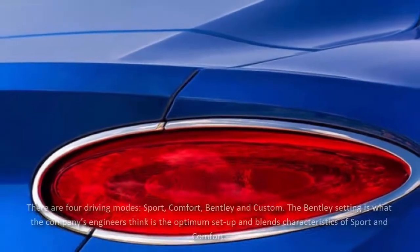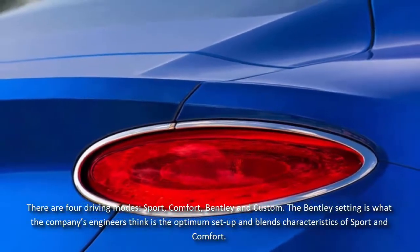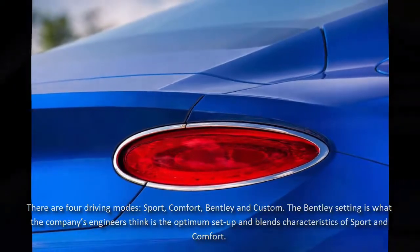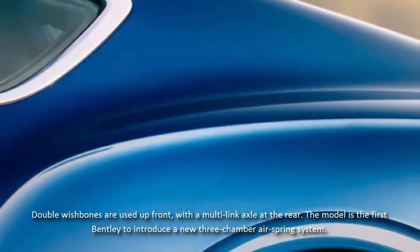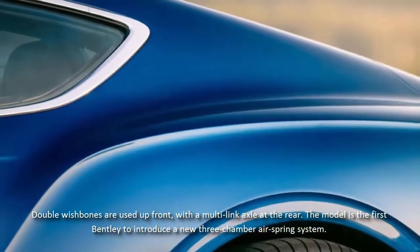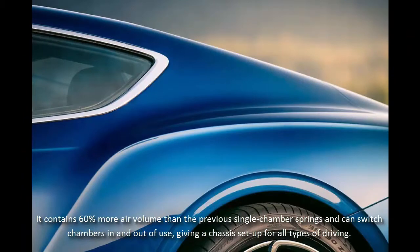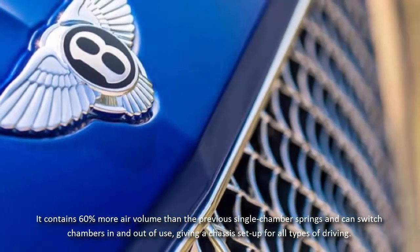There are 4 driving modes: Sport, Comfort, Bentley, and Custom. The Bentley setting is what the company's engineers think is the optimum setup and blends characteristics of sport and comfort. Double wishbones are used up front, with the multi-link axle at the rear. The model is the first Bentley to introduce a new 3-chamber air spring system. It contains 60% more air volume than the previous single-chamber springs and can switch chambers in and out of use, giving a chassis setup for all types of driving.